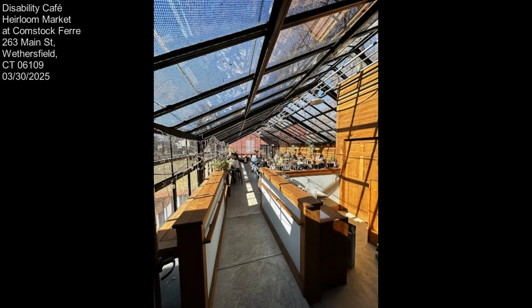The Heirloom has a lovely back greenhouse dining area. It's really, really pretty. It does have a really nice wheelchair ramp. There's a little lip at the end. You have to be careful not to trip.